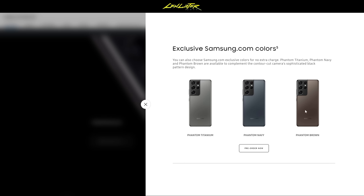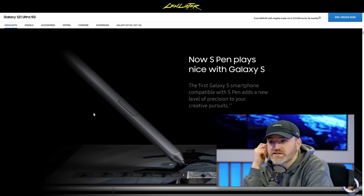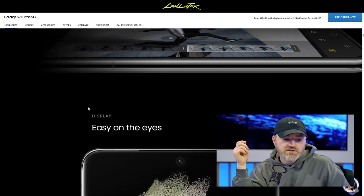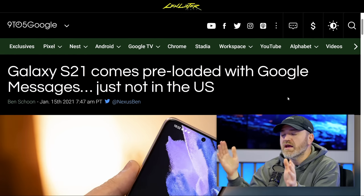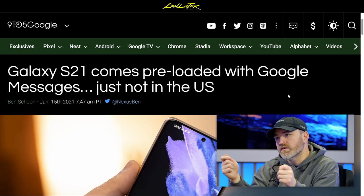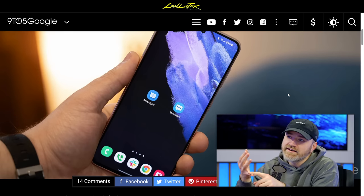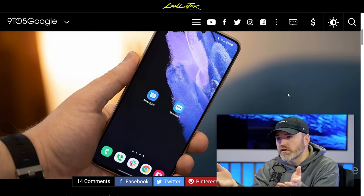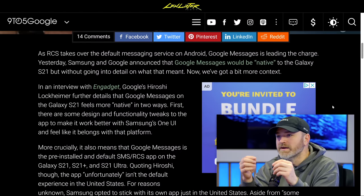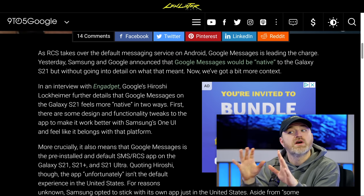That's including the fact that Google Messages now supports the better version of texting, RCS, rather than old-fashioned regular SMS. So they got a tighter integration. They made some sort of an agreement to fix the behavior of Google Messages to have it more integrated into One UI on the latest generation and to pre-install it. So right out of the box, you click the Messages app and you are into Google Messages instead of Samsung Messages. However, this is not the default experience for the United States for some reason.